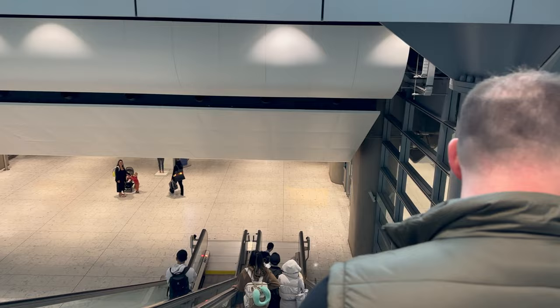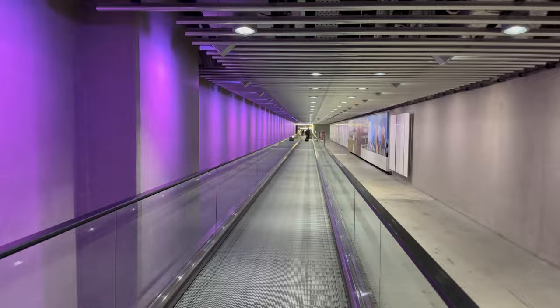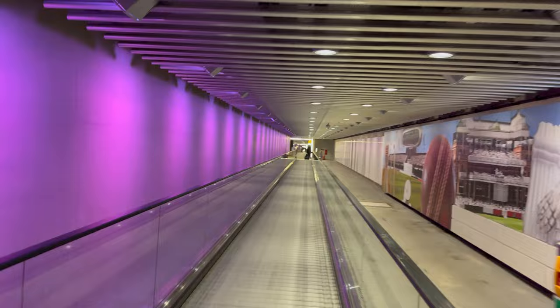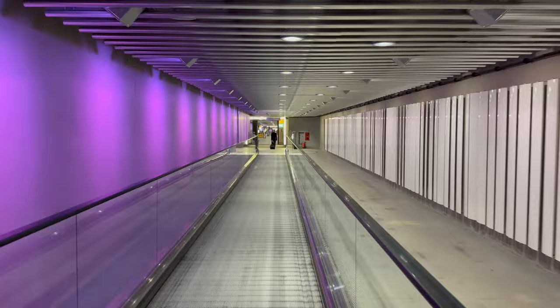You can get the tram if it's here, but it's probably quicker to walk if you've got to wait. There's a little walkway. It's about 5 minutes. If you're going to B, it's not far. If you're going to C, it is a bit of a walk, but it's quite nice after a flight. If you've landed at B or C gates and want to stretch your legs before grabbing your bags and going through passport control or connections, it's pretty good.